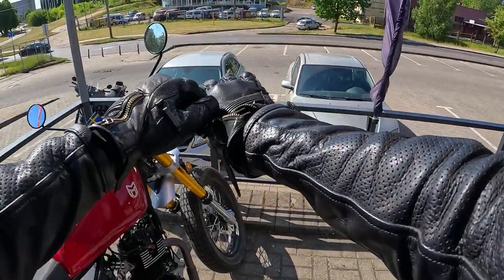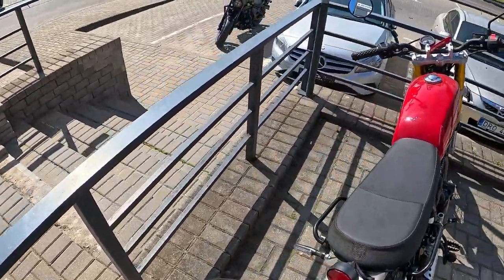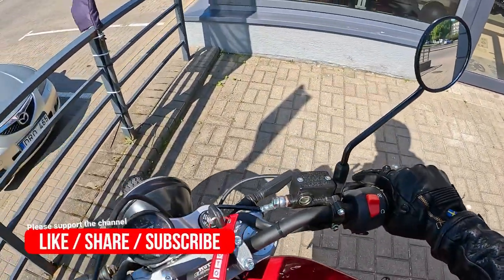Today we have a Mutt Razorback 125cc for a test ride. Let's try it in POV style, and after that I will share my first try experience opinion about this bike.